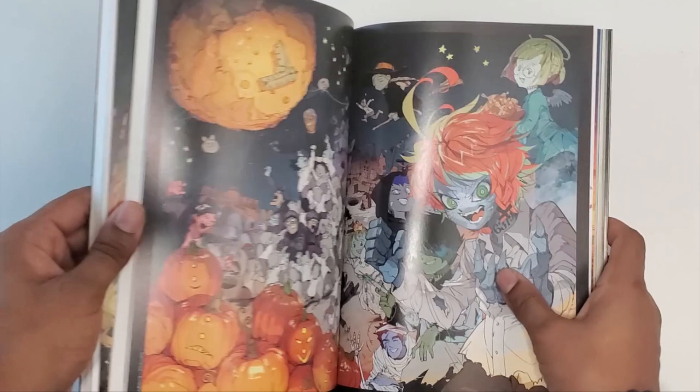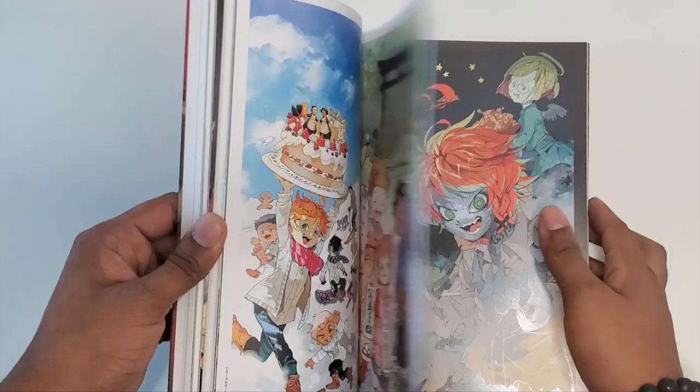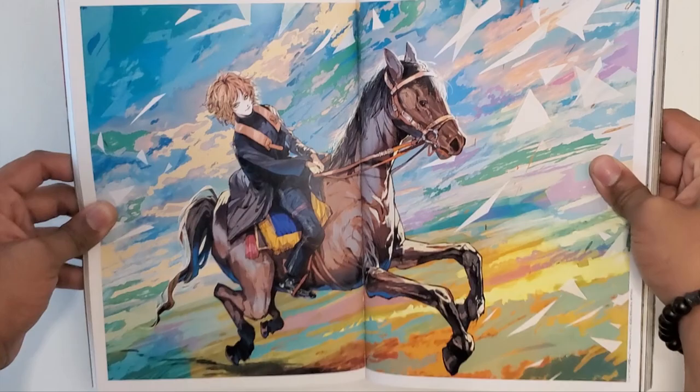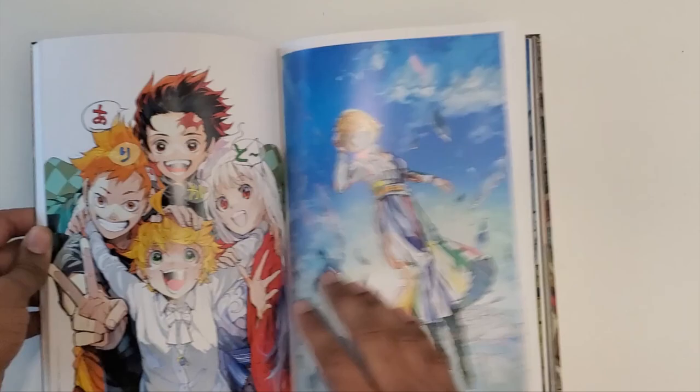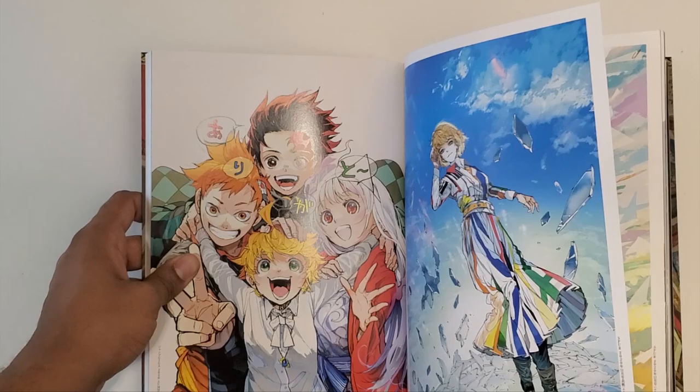She did release a recent art book with work outside of The Promised Neverland, which I need to get to. It's not this one, it's another art book, but I saw it in stores, but I didn't have the money to get it at the time. But yeah, great artwork. I love this one right here. If you know my artwork, or you know me in general, I love bright and vibrant colors. And this, absolutely amazing. Fan art, yes: Tanjiro, Hinata, Emma, and this girl from Hot Spring Ghost, Yuna, or something like that. But, arigato.